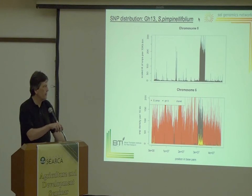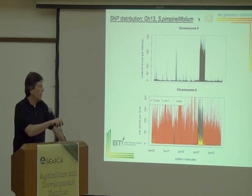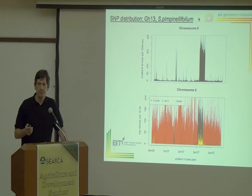Okay? So this is GH13, and this is the overlapping ones. That means that this introgression here is probably not from Pimpinella folio. Right? If the yellow was as high as the black, it would probably mean that it is Pimpinella folio, because most of the SNPs are shared.